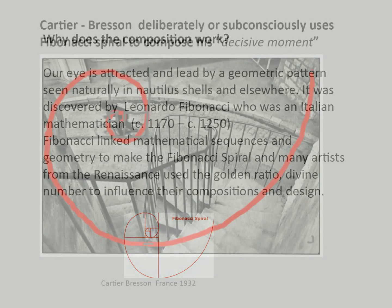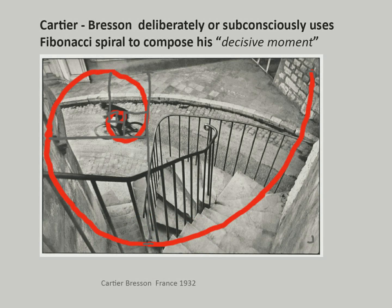I have applied the spiral to Cartier-Bresson's photograph. It fits very well. Whether he did this deliberately or subconsciously, we don't know. But I think with many art forms, you learn skills, you learn patterns, you learn techniques, and when you're familiar with them, you apply them unconsciously.